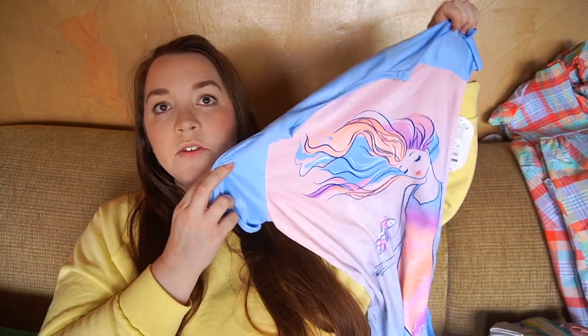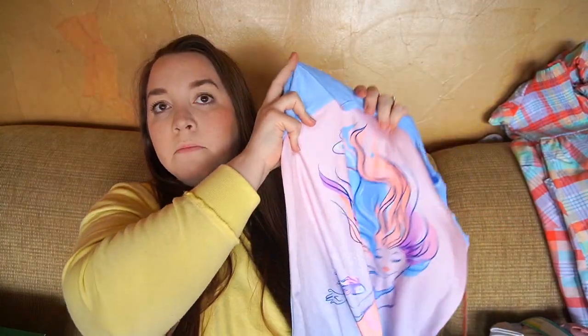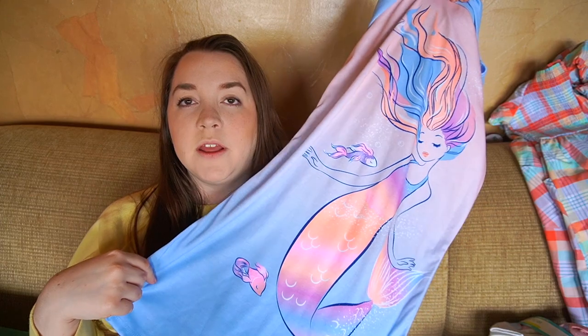And then I got her this nightgown, which these nightgowns don't hold up the best, but it was only $7. So I don't know that I can be mad at it. It's a mermaid and I felt like it was very pretty, really long too. And it is on the thinner side, so I feel like it's pretty good for summertime. And that is everything for Walmart. We'll go into Target now.